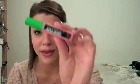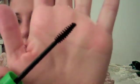Next up, my huge complaint, and it's kind of mixed feelings, is for the Maybelline Great Lash Mascara. I know that this is an oldie but goodie to a lot of people. But for me, it doesn't do the job. Not that it doesn't do the job, but there's so many other great mascaras out there that this to me is just super outdated. For instance, the brush is microscopic.